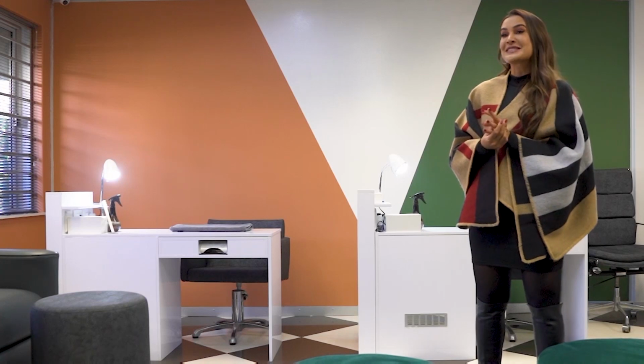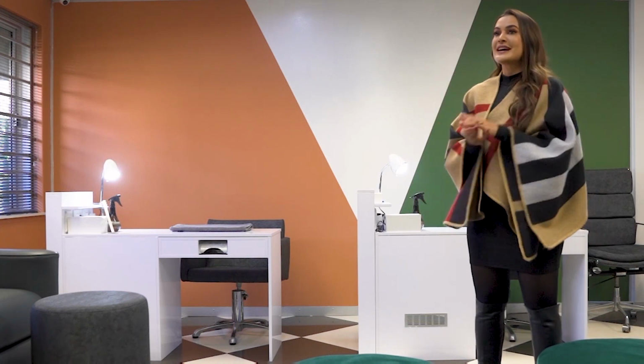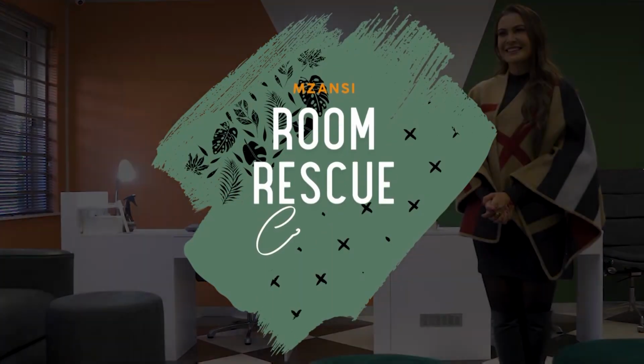I think my customers are going to love it just as much as I do. They're used to coming here with this drab space. Now I've got an entertainment area for them to bring their friends. I think business is going to be flying after this. Thank you to the Rochester and PLASCON team. You guys did an unbelievable job. Mzansi Room Rescue, you rescued my rooms.